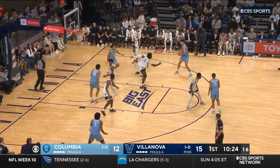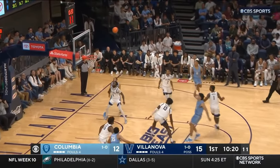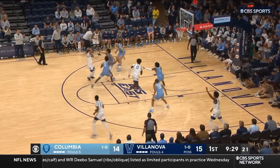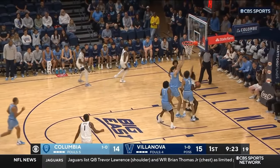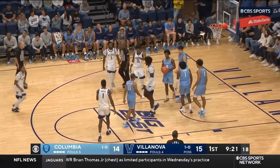Villanova maintains the zone. No, they showed zone, and then on the first pass, they went man to man. A little bit of a change-up, but doesn't matter because of that jump to work the two-man game with Buachi. Poplar left wide open up top, bounces off Buachi, offensive rebound, gathers his feet, powers up, and draws the foul.